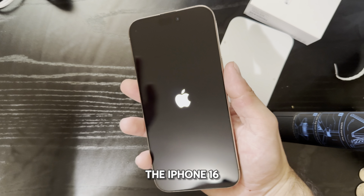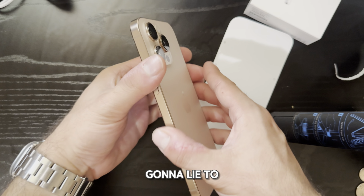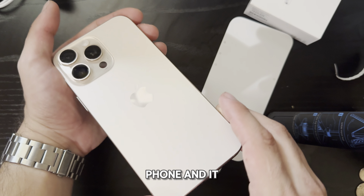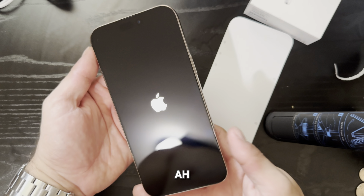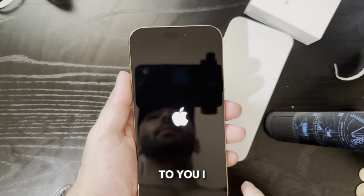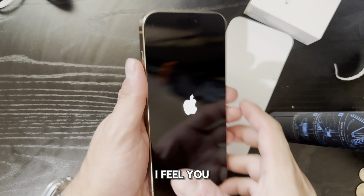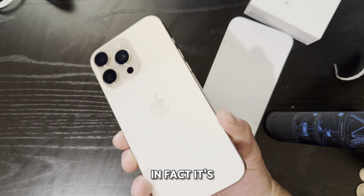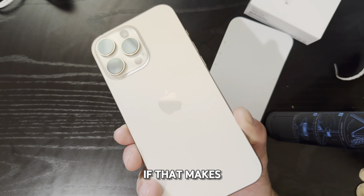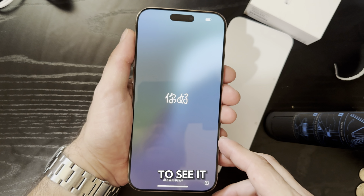Anyways, the iPhone 16 Pro Max, desert titanium. The coloring looks a little bit off. I mean, not gonna lie to you, as I'm recording my voice over here, I'm taking a look at the phone, and it kind of a few times reminded me of white, not gonna lie to you. I know it's not white. You don't need to school me in the comment section. I feel you. I absolutely agree. In fact, it's not white. Just could have been a bit more deserty, if that makes any sense. Hell yes. Six-year-old grammar. You love to see it.